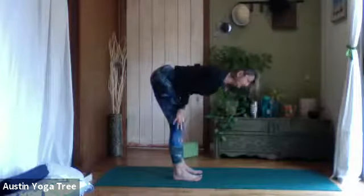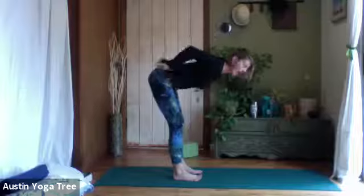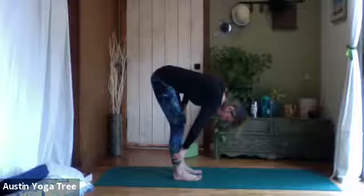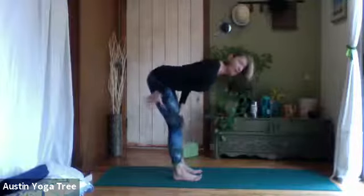Inhale, halfway lift, squeeze and strengthen the back. Those of you that want more, float your arms beside your torso, reaching your fingertips back. The exhale brings you back to your fold. One more. Inhale, halfway lift, squeeze, especially the upper back, strengthen and tone.